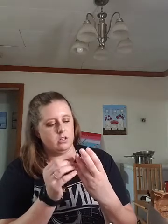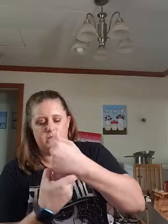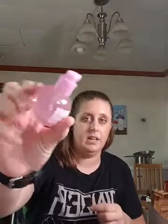Alright, so everyone got this in their Luxe box. This is the Glow Recipe Plum Hyaluronic Serum. This is what it looks like. It's a really cute bottle. Is it a twist? Oh no, you don't twist it, you pull it. This is what it looks like. It's a pumper.